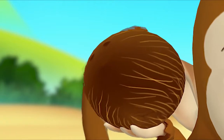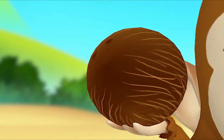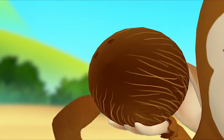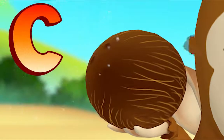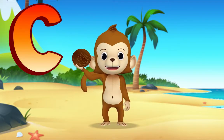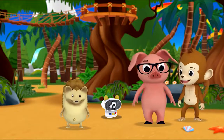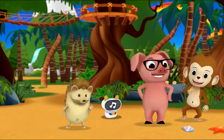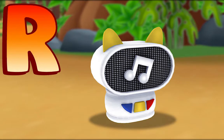Monkey has a coconut. Listen. Coconut. What letter do you hear? C. Cool. I see a radio. Listen. R-r-radio. What letter do you hear? R! Right.